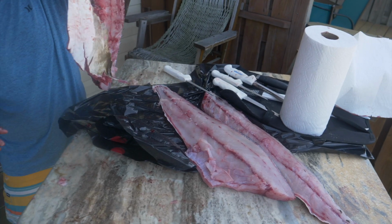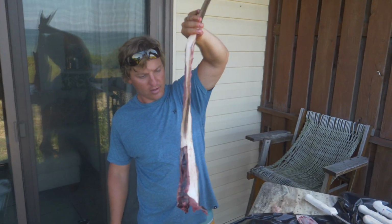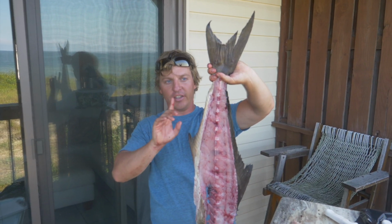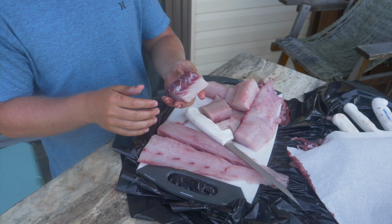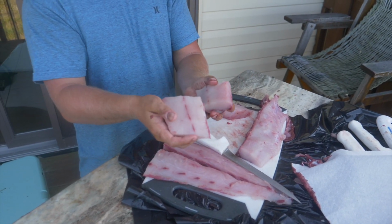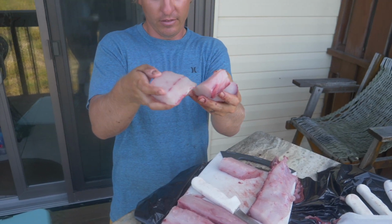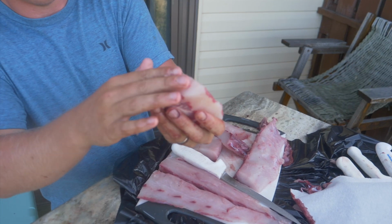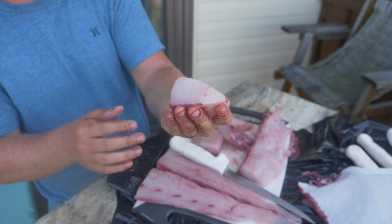Dang. So there it is, you guys. That's our cobia filleted right there. All you need is one fish. So these are cobia fillets. These are cobia steaks right there. That is why we want to catch cobia, because these steaks right here, look at that meat. That's why it's some of the best meat in the ocean.